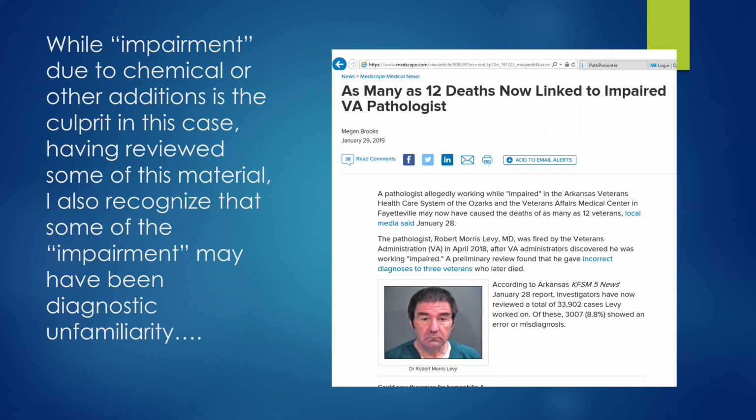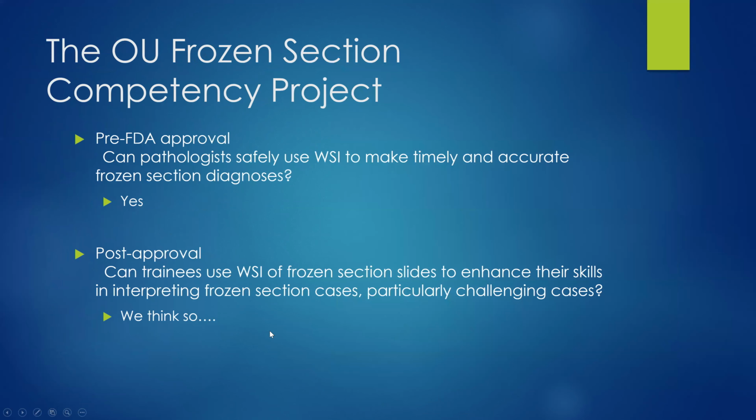So as we think about how to prepare and ensure competency, a lot of that is really just providing a sufficient diversity of cases in sufficient quantity of cases that trainees will not be impaired in their diagnosis from an intellectual standpoint, regardless of whether chemicals are involved.